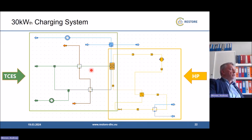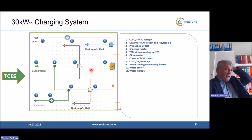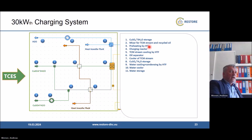So the two main components, the thermochemical energy storage system and the heat pump, are well indicated here. We have developed together with Simtech a library which contains the property data for the thermochemical material from the table I showed you before. So you can see here the CuSO4 and the copper sulfate hydrate compound, which is fed to the system, mixed with the thermal oil, which is preheated, and then fed to the charging reactor.